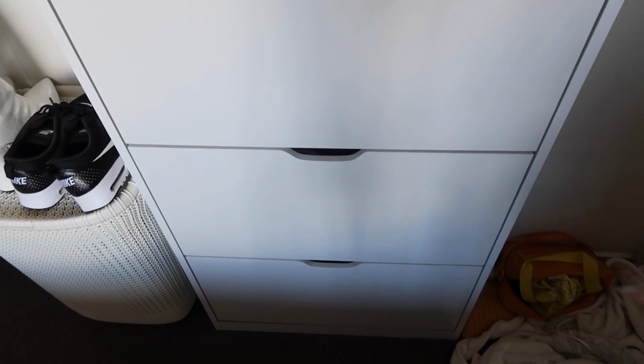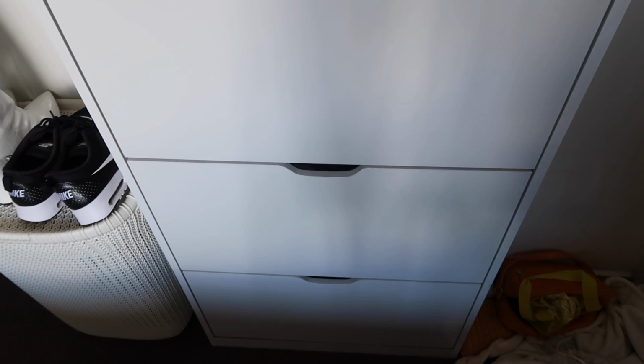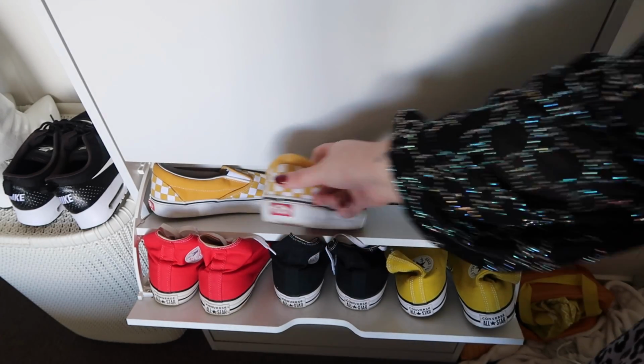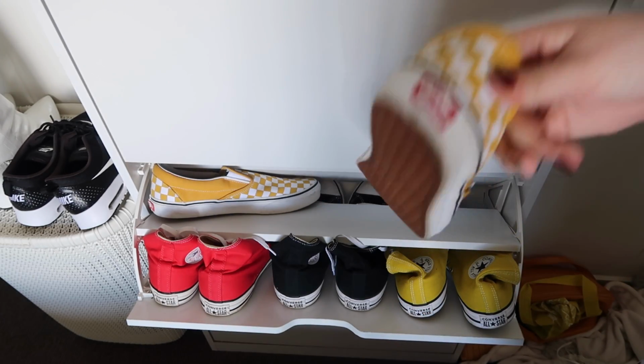Moving down to the second one, ignore this little corner over here. This goes on my door, but because my door is shut I had to put it on the floor, so ignore that. Thank you very much. So the second one is colourful. So I have my yellow and white checkered Vans. I don't wear these as often as the black and white ones.